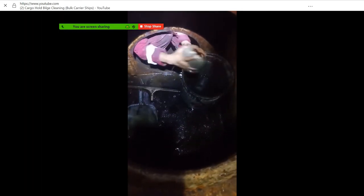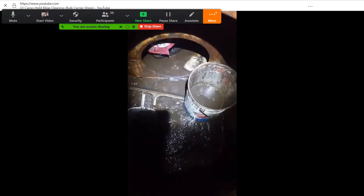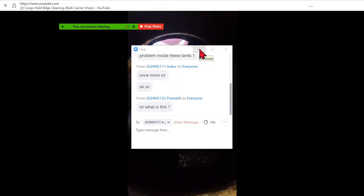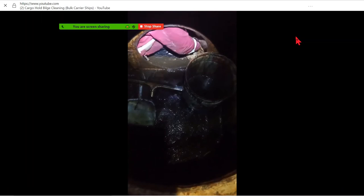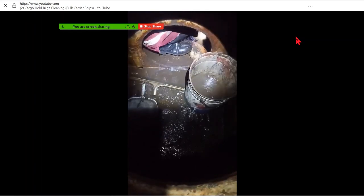Sir, what is this, sir? Sir, it looks like cement. It has to be dry. That is the reason we are using a sponge now. These are bilge wells. That guy is inside a bilge well. No, but sir, what is that material he is cleaning? What he is doing is cleaning up what is lying there, and the water. That is the reason.